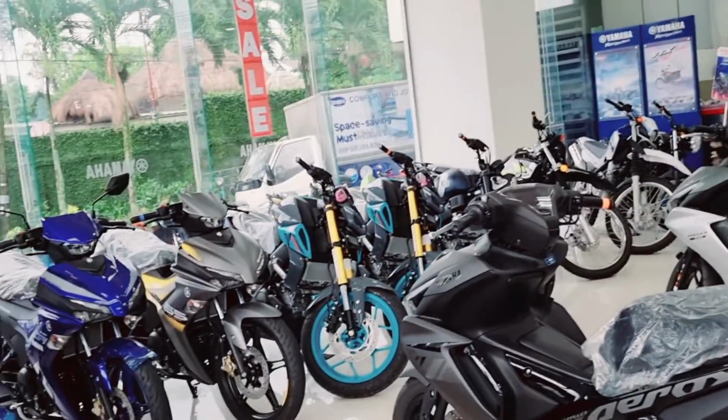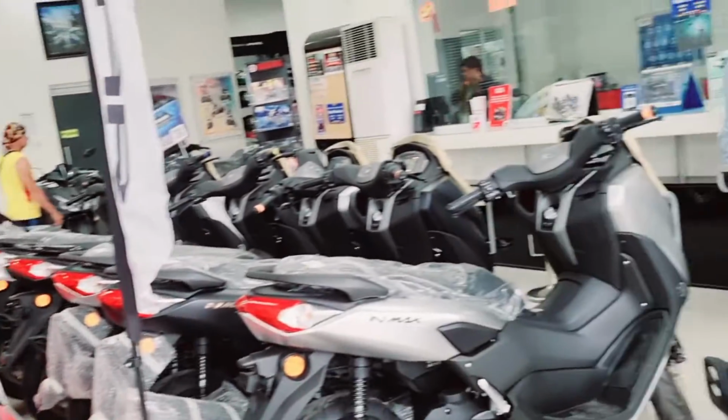Hi guys, good afternoon. So, nandito kami sa Yamaha. This is in Mandalagan. So, we finally got the motorbike for daddy. So, ipakita namin guys sa inyo. Dito kami bumili. I think we got this model. Something I'll show you. So, this is the place that we got the Yamaha motorbike.